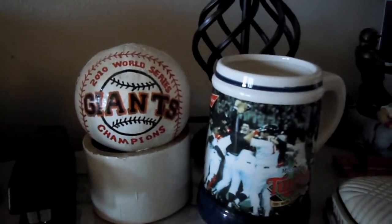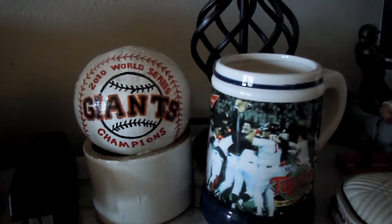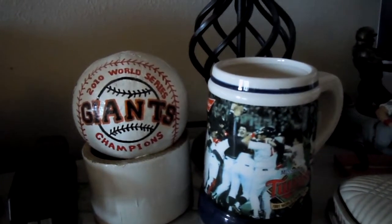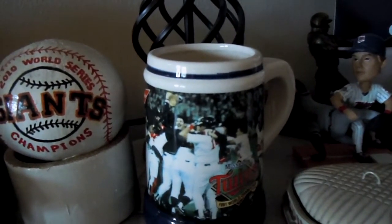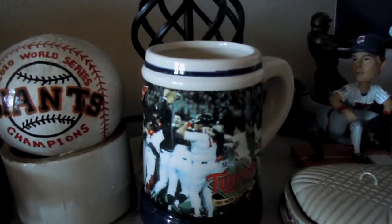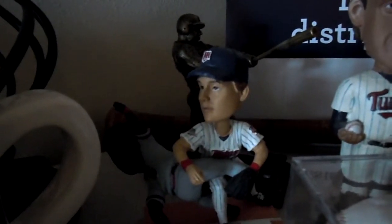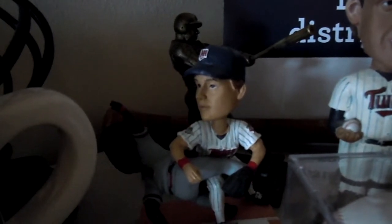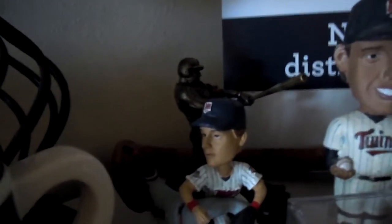This is a coconut painted up as a Giants baseball from Jamaica in 2011. My cousin got married there, and my brother brought me that back since I couldn't afford to go. Next is the 91 championship stein that I showed off in my Twins Fest recap. Got back there the Kent Hrbek, Ron Gant bobblehead from the infamous 91 World Series play where he kept Ron from falling on his head and happened to get the out in that particular moment.